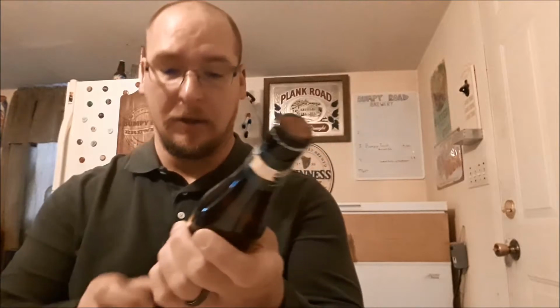It's my first time having the Saison Dupont. I have heard some decent things about it, and I do like the Saisons or farmhouse ales. This is a Belgian farmhouse ale. So let's go ahead and crack this open, put it through the BuMpY 50-point inspection. Yeah, it's pretty lively.